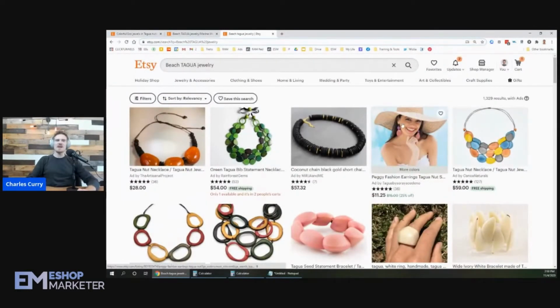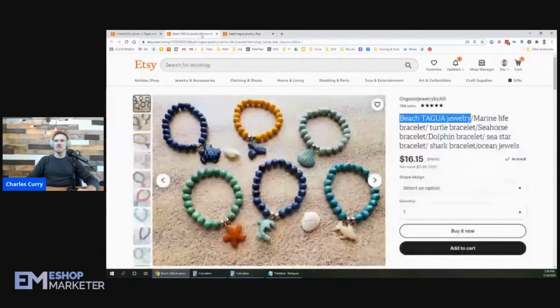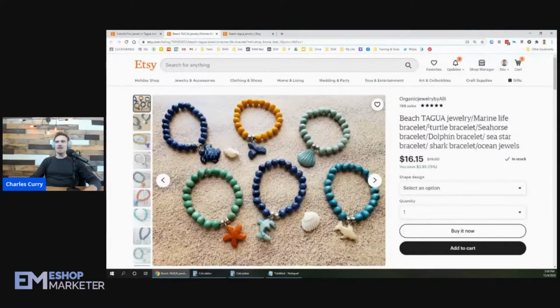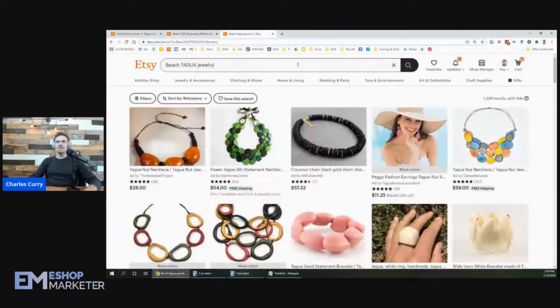So that's always kind of my first test. I take that very first keyword and I pop it in here and it should have a decent amount of results. You want to have at least a few hundred at the lowest. But ideally, 1,329 is a pretty good number. I bet if I did Marine Life Bracelet, that's probably even bigger. Let's see what that looks like.